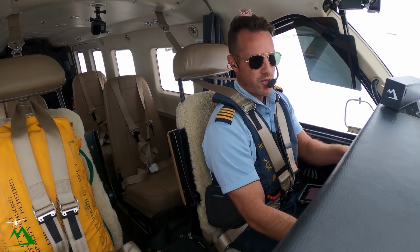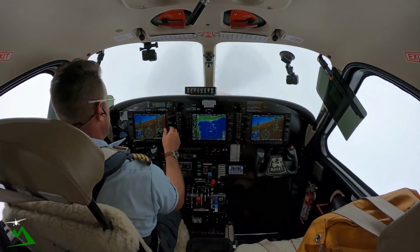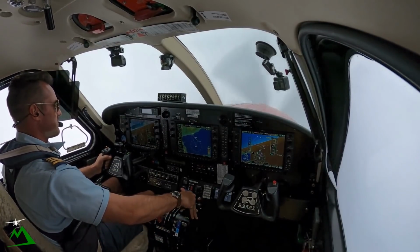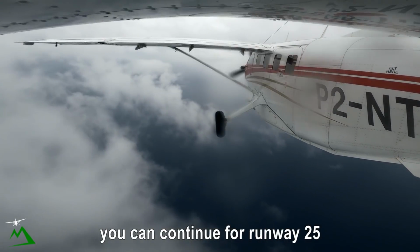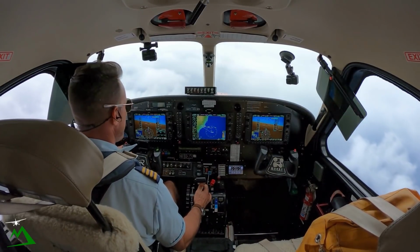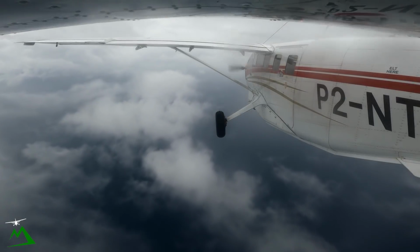Madang Tower, November Tango Echo, November Delta this time. November Tango Echo. Now's the time I'm going to start slowing on down, push our prop forward. November Tango Echo, wind check is northeasterly, light and variable. Runway 25 is available. You can continue for runway 25. Yes, I'll take 25, thank you. November Tango Echo, call again November Foxtrot. Call again, November Foxtrot, November Tango Echo.